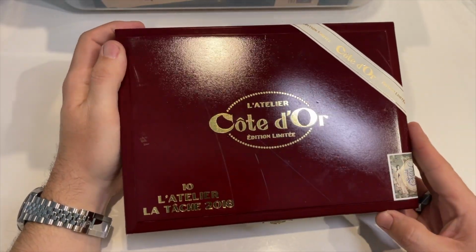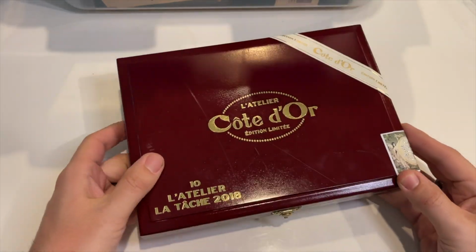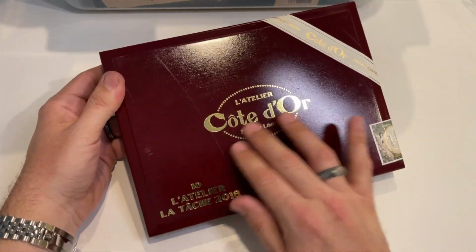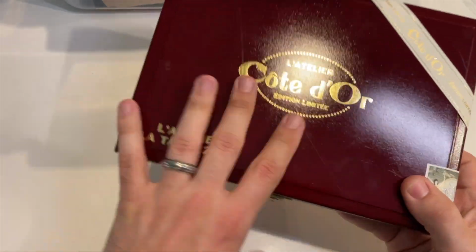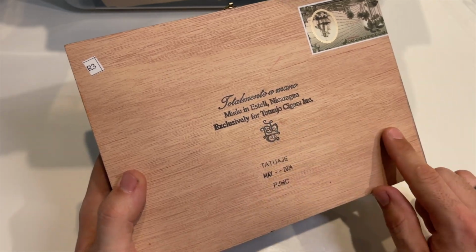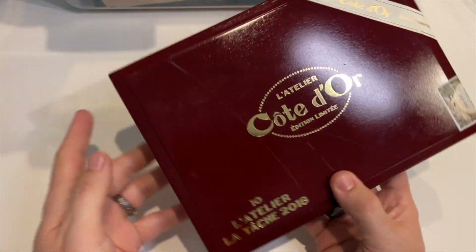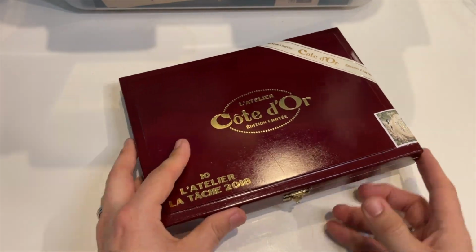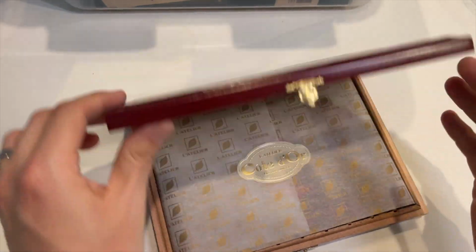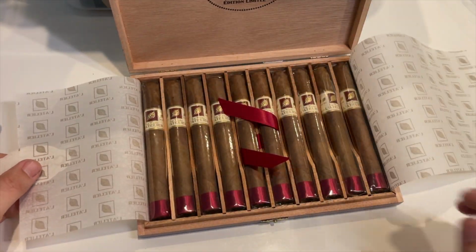So that's my first box. Moving on to the next, we have the L'Atelier, I don't know how you pronounce that, Côte d'Or. Let me know how this is pronounced. For those of you who know, this is from the ownership of Tatuaje Cigars, so Pete Johnson. This is from May of this year, 2024. When I read the review on this, I just had to grab a box to check it out. Again, limited. This is the 2018 harvest, I guess.